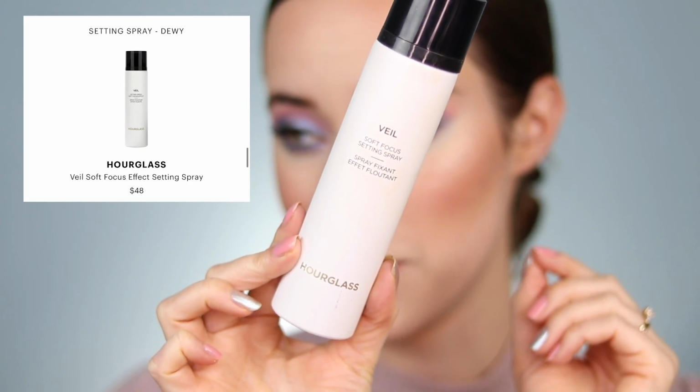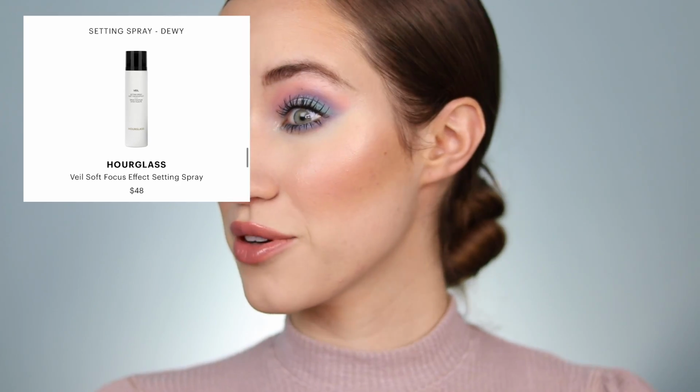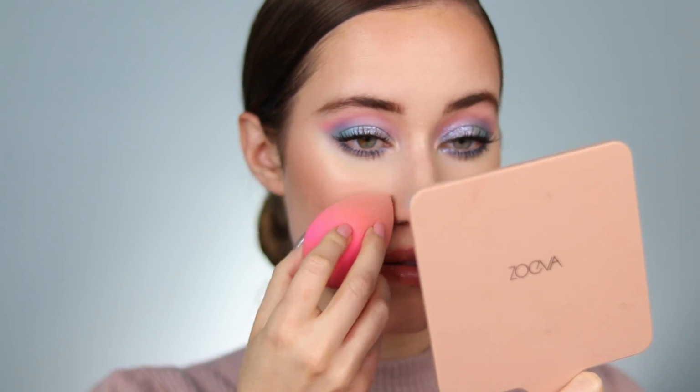It's the Hourglass Veil Soft Focus Setting Spray. I don't know if we need to be any more dewy than this, but here we go. I'm just gonna spray this, focusing on the sides of the face, just to add even more glow. That is a nice setting spray. I really do enjoy it. I'm gonna go ahead and press everything down into the skin.